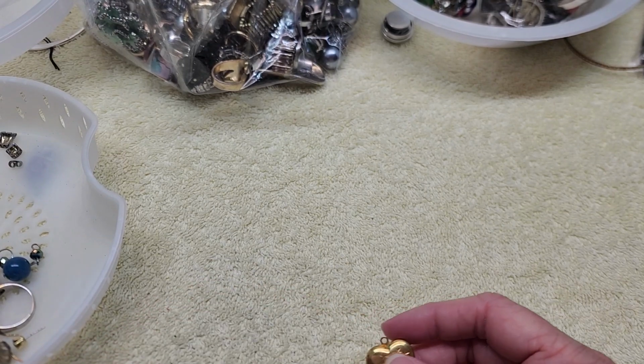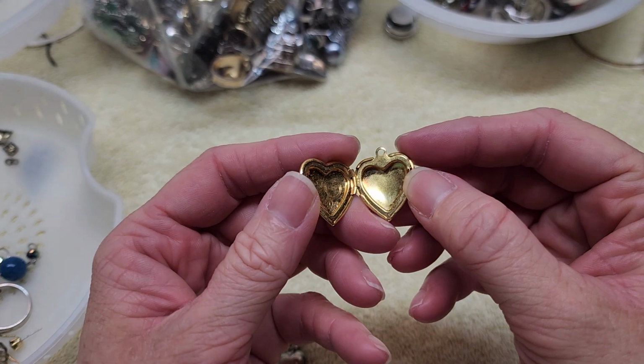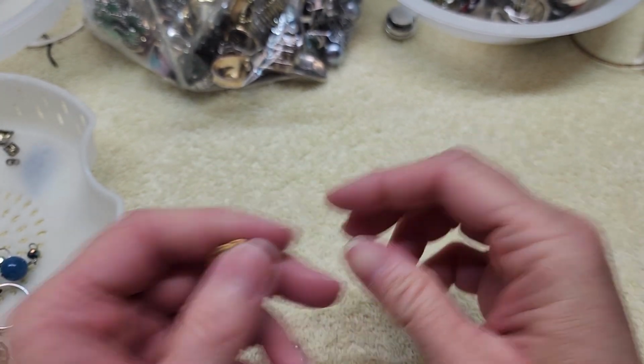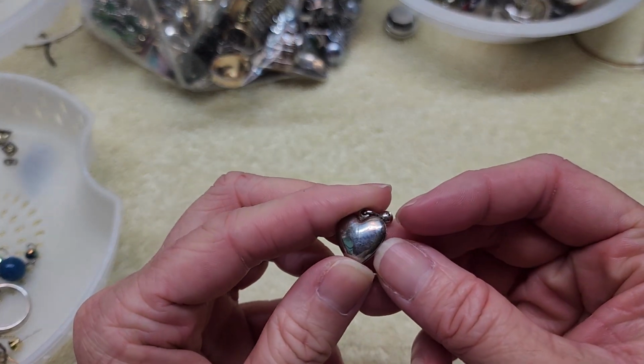Alright, and then I have a couple of heart pendants. This one here is a locket, gold tone, no other marking, very lightweight. This is a silver tone, not a locket, unless it's stuck.